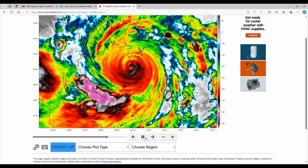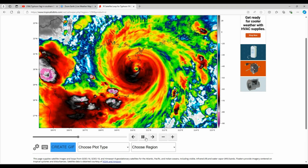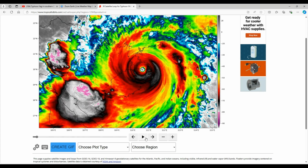And the cloud tops of the storm are decreasing. It's got all the little mini spirals in the storm that you can see, which happens when storms are moving over land sometimes, and sometimes with wind shear. But the storm overall has degraded massively since that second frame there when it made landfall at 155.